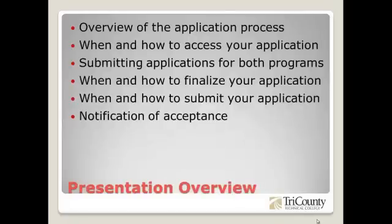We will provide an overview of the nursing clinical entry application process, describe when and how you can access your application in ETC, describe the new policy for allowing students to apply for both programs, explain how to finalize and then submit your application for nursing entry. Be sure to also watch Part 2 of the presentation for strategies on how to make your application competitive.